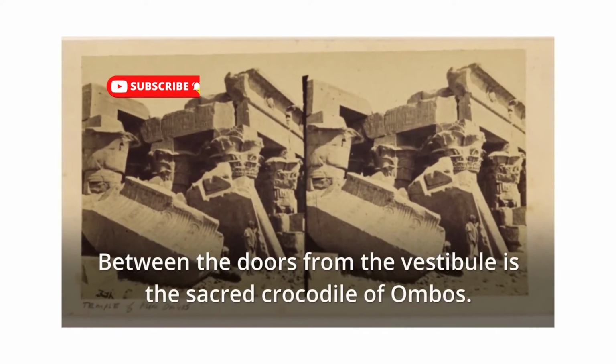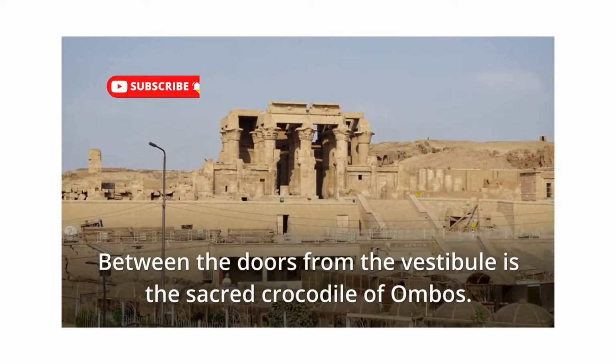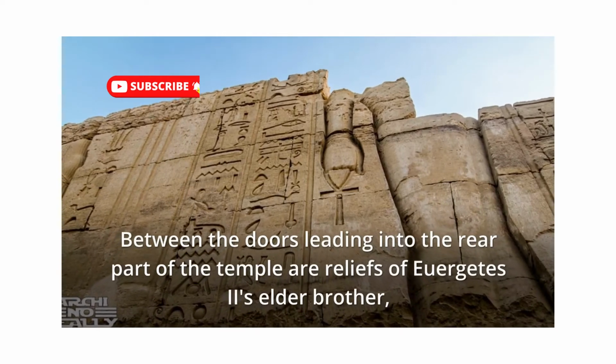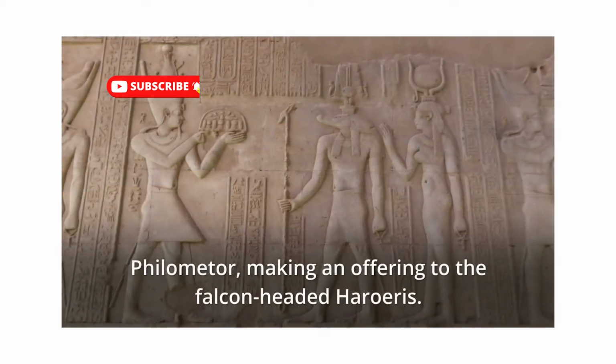Between the doors from the vestibule is the sacred crocodile of Ombos. Between the doors leading into the rear part of the temple are reliefs of Euergetes II's elder brother, Philometor, making an offering to the falcon-headed Haroeris.